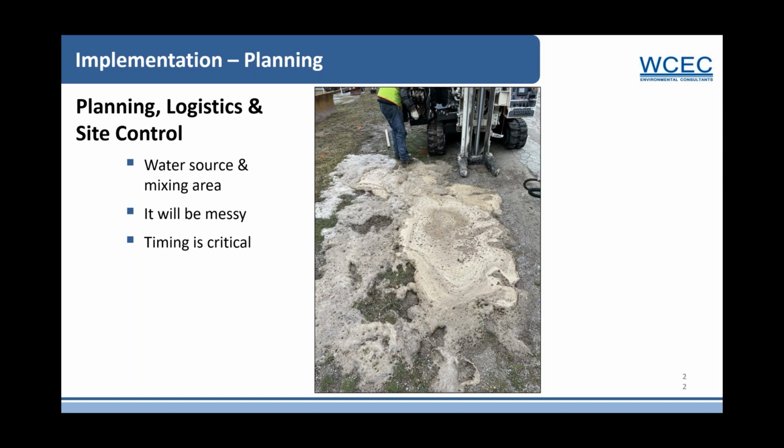And that also speaks to timing here. We probably should have waited to do this injection during low groundwater, but we all know there's regulatory oversight and our client was pushing to get this work done, so we did it during high water, and you can see that we had a mess here to deal with after we did our injection. So pick the ideal time to do your injections at your site and make sure your client's on board and the regulators understand that having the right conditions is key to delivering your remediation product into the correct area of your site.